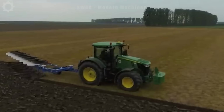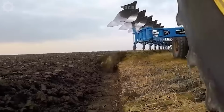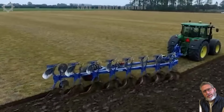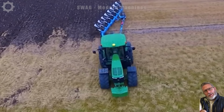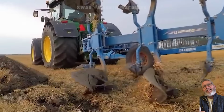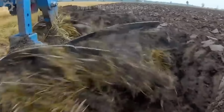The John Deere 7270, equipped with the Lemken Diamond 11-8 furrow plow, is a formidable sight as it cultivates the soil in preparation for maize planting. This dynamic duo combines precision and power, covering the fields with efficiency. The Lemken Diamond 11 plow, with its 8 furrows, ensures thorough soil turnover, contributing to optimal seedbed preparation.